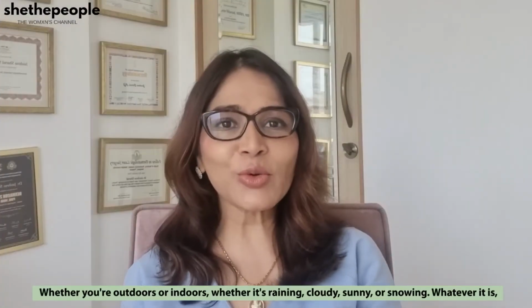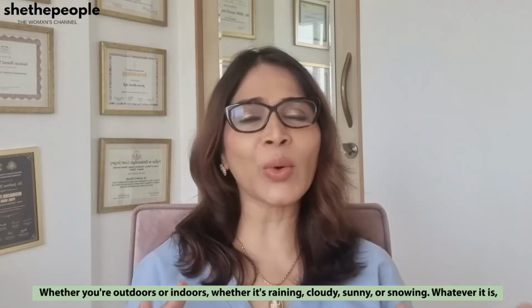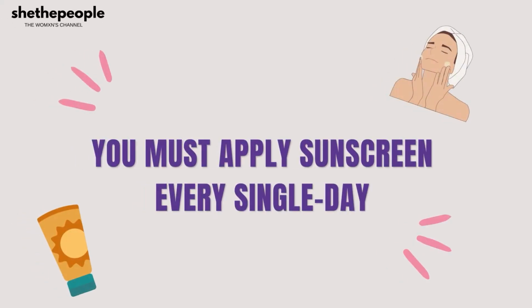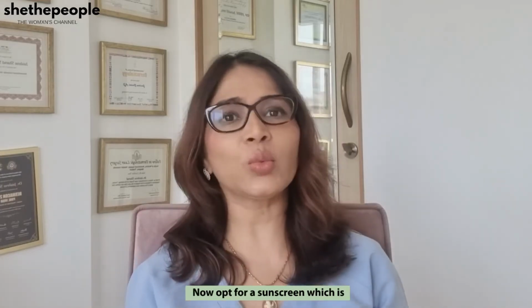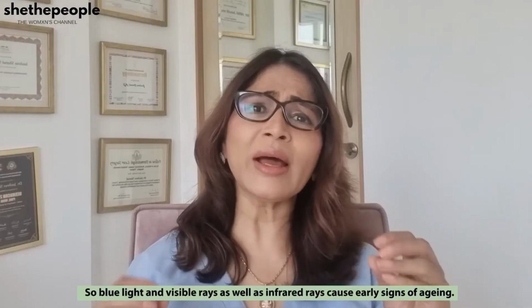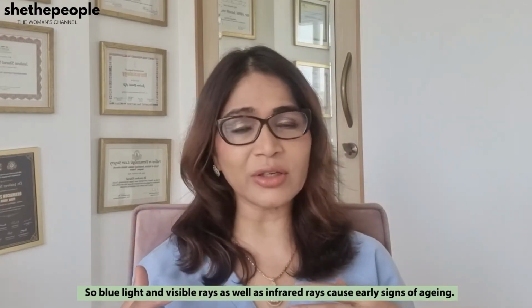Whether you're outdoors or indoors, whether it's raining, cloudy, sunny, snowing, whatever it is, you must apply a sunscreen every single day, not just on the face, but also on the neck, your hands, in fact, all the exposed parts of the body. Now, opt for a sunscreen which is UVA, UVB protective, and preferably something which is also infrared blue light protective. So, blue light and visible rays as well as infrared rays cause early signs of aging.